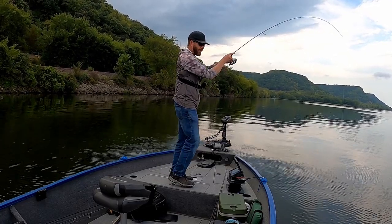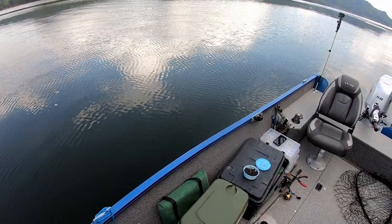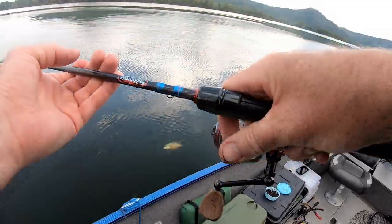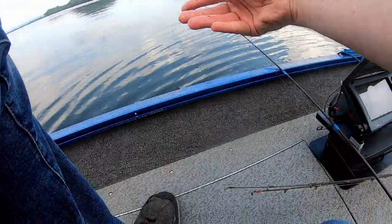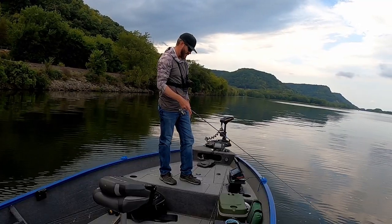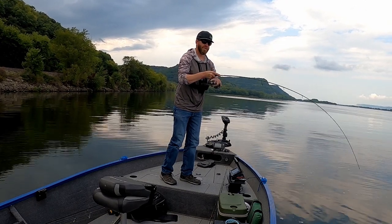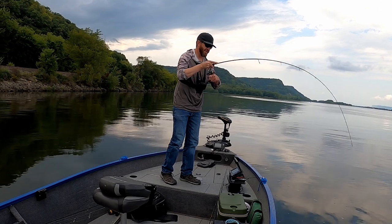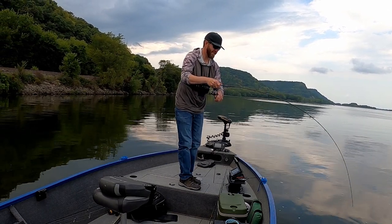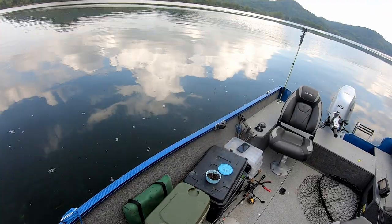There we go. Ooh, it's either a really nice bluegill or a sheephead. Or a walleye, maybe even. Oh, sheephead. So we got one of them sheephead that are lurking around there. Little guy. That's fun. One. Ooh. Must be another sheephead. It's fun. I'm on them. Ooh. Yes. Look at that Radcliffe rod. Just handling those big old sheeps.